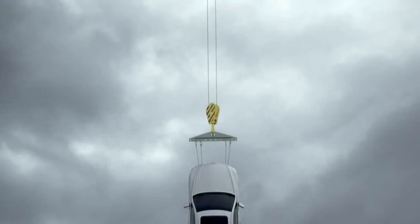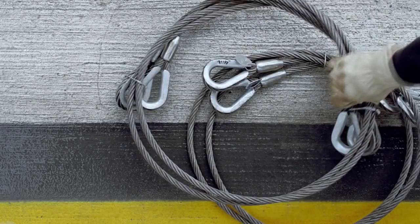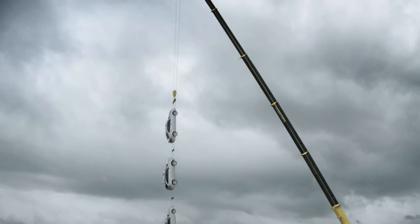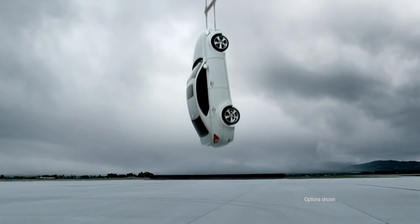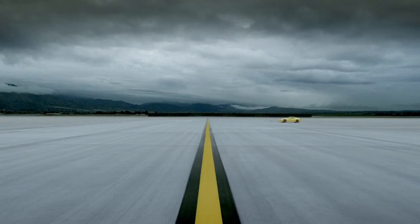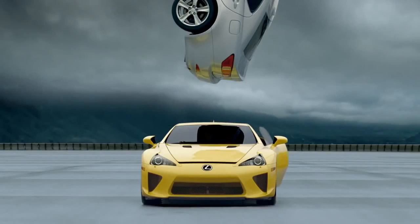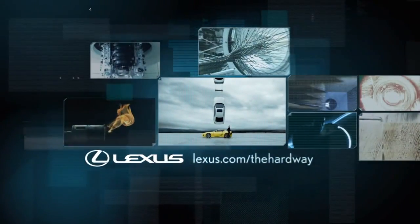Not all steel is created equal. Not all manufacturing processes are created equal. Not all engineering standards are created equal. Which is why not all luxury vehicles are created equal. The hard way means never taking shortcuts. The hard way is how Lexus inspires absolute confidence. This is the pursuit of perfection. See what it takes at Lexus.com the hard way.